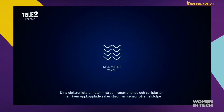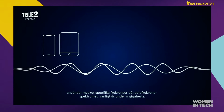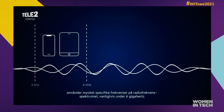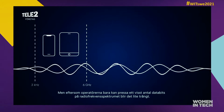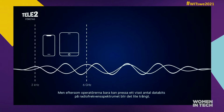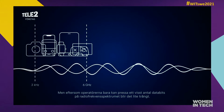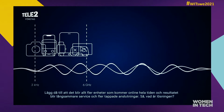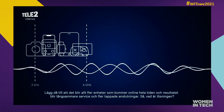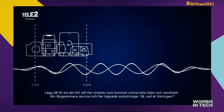Your devices, such as smartphones and tablets, use very specific frequencies on the radio frequency spectrum, typically under 6 gigahertz. But because carriers can only squeeze so many bits of data on the same amount of radio frequency spectrum, things are getting a wee bit crowded. And with more and more devices coming online all the time, the result is going to be slower service and more dropped connections. So, what is the solution?